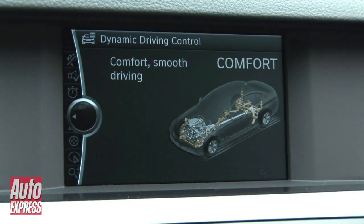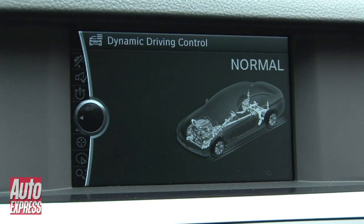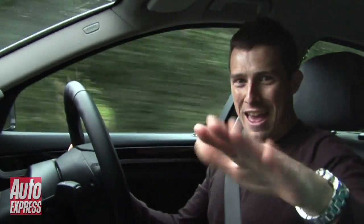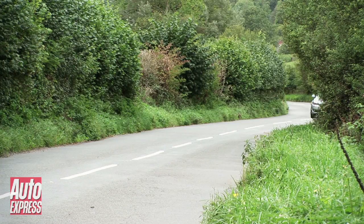Now, you can get it with some options to actually improve the driving experience further. For instance, this car's got adjustable dampers. So I've got it in comfort mode at the moment, so it's all nice and soft and squidgy. I can firm it up to normal, or if I press it again, I go into sport. Now, you've probably noticed everything's got a bit more shaky because the ride's a lot firmer. But that does mean that it goes around corners even better than before.